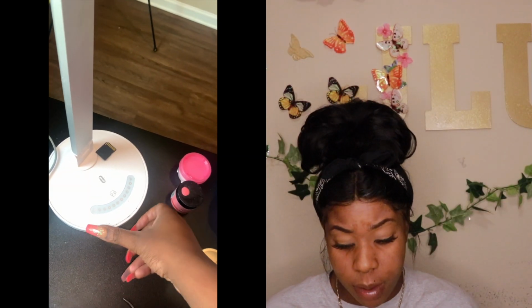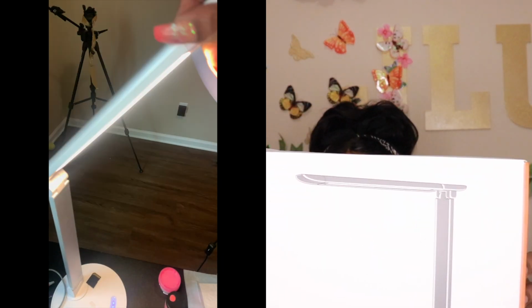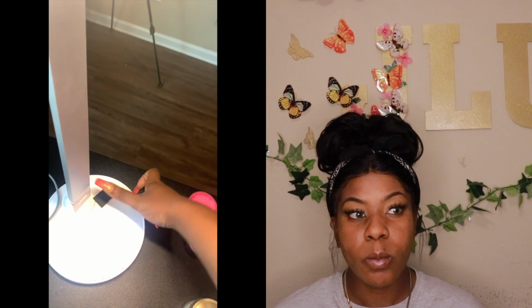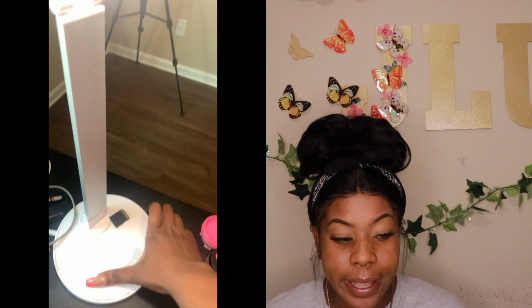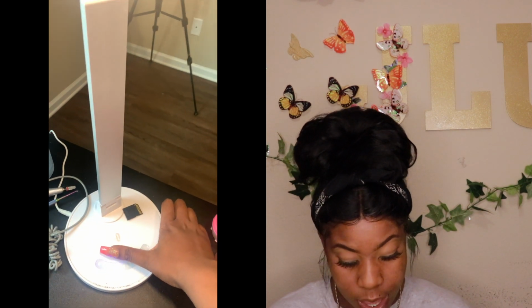But yeah, y'all, so I got this from Amazon, and it's a nail desk lamp, and as you guys can see, this is how it looks. It's really good. You can lift this part up and rotate it and turn it, and it has 7 different brightness settings and 3 different light settings. So I really like that aspect of it.